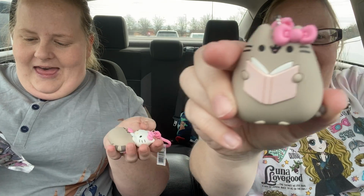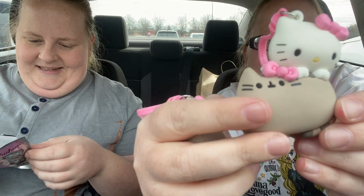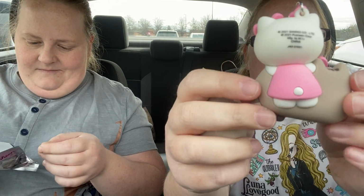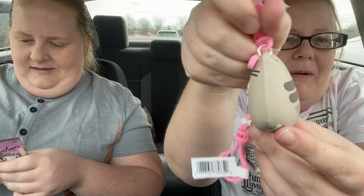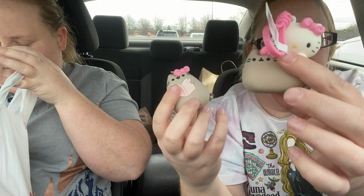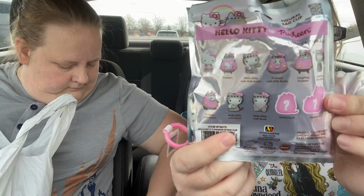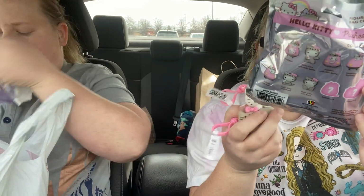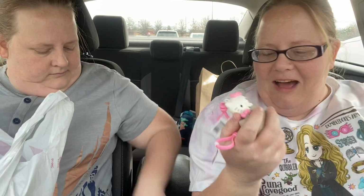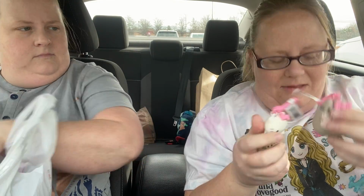Oh, look at him. So cute. And look, Hello Kitty with, how adorable. Oh my goodness. Yay, we got both exclusives. So this is exclusive A and this is exclusive B. So these are the ones you can get. Yay! So cute! I was so scared because I thought we already got this one, but we got the Hello Kitty holding the book. Cute!